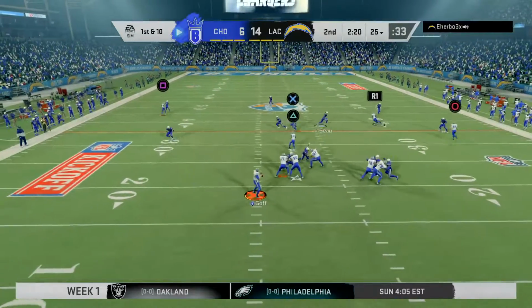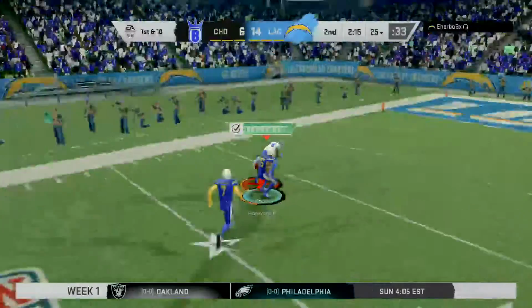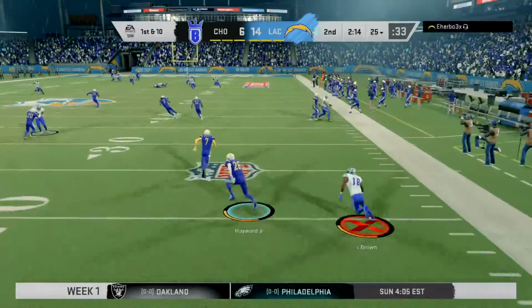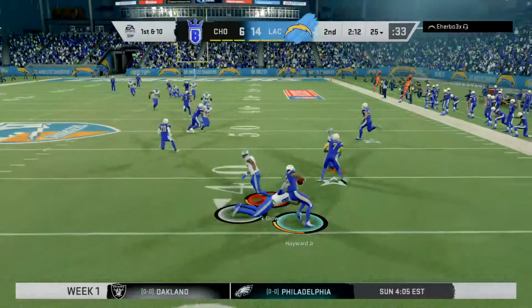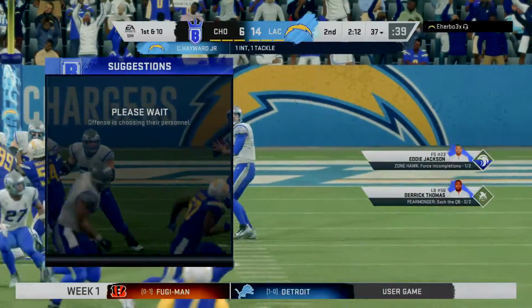On 1st and 10, Goff. He's going deep for Brown. And now this is intercepted. My goodness. Picked off by Casey Hayward. And a terrific return as he'll take it up past the 35.